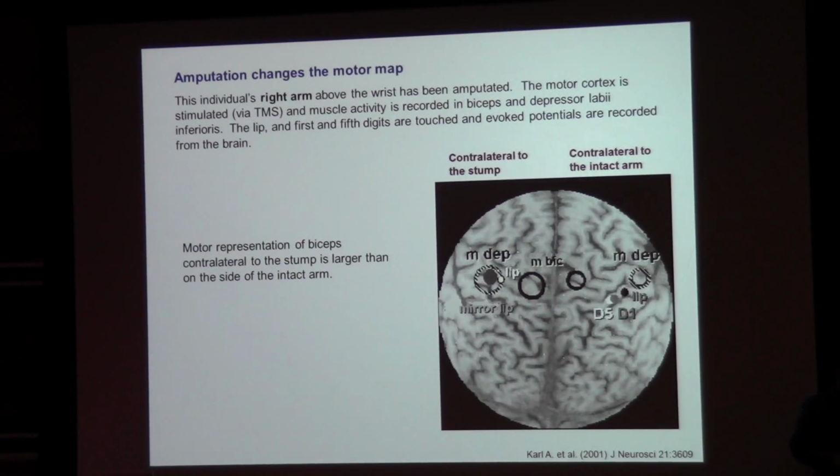Sorry, how long does this change take place, or how long after their amputation does this change occur? I think I've seen it documented as early as a month afterwards. You see this dissociation between the sizes. In the animal model that I showed you, it was just an hour.